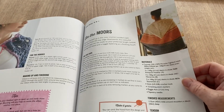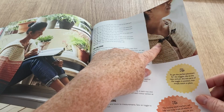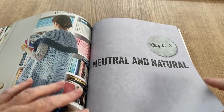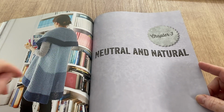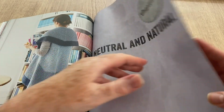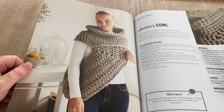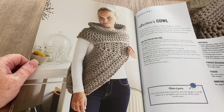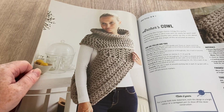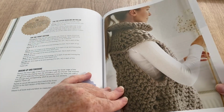On the moors, we've got a hood on this one. There it is. That looks quite warm, doesn't it? And they've done it up with this kind of attachment. I won't call it a shawl pin or a toggle button or something. Neutral and natural. So this one's a big round, and then you can make this into a gigantic collar. Oh no. Oh, I say. This is called Archer's Cowl, and it's really not my thing. Well, there's going to be people who love that, I guess. Just that I'm really not one of them.